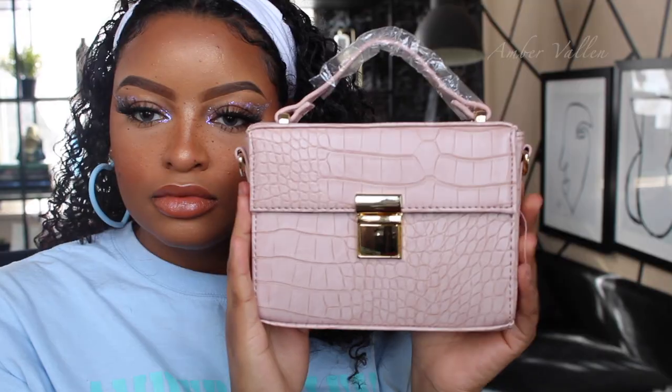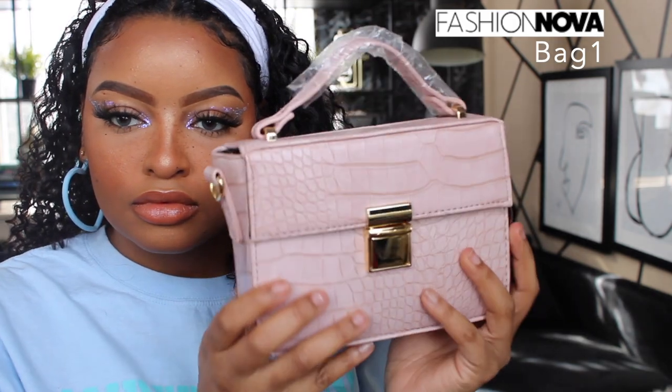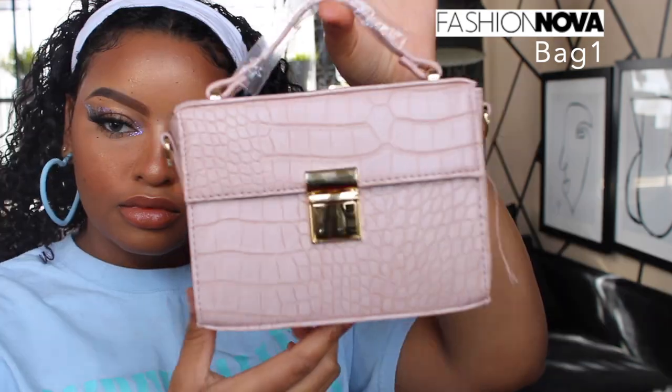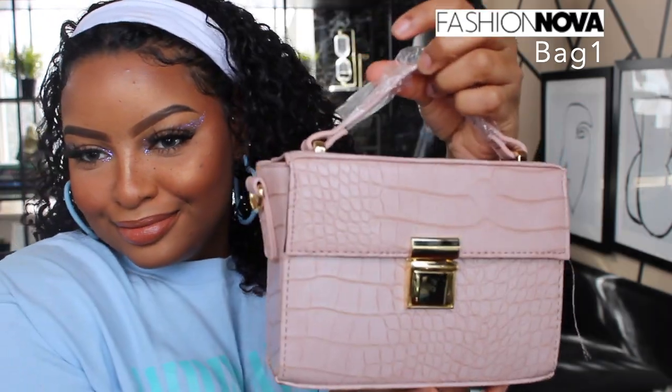What's up, guys? So I'm going to jump right in and start with the bags. This one is from Fashionnova. This one feels really heavy and it feels very expensive. And I love the strap that it comes with because it's an entire strap versus a chain.